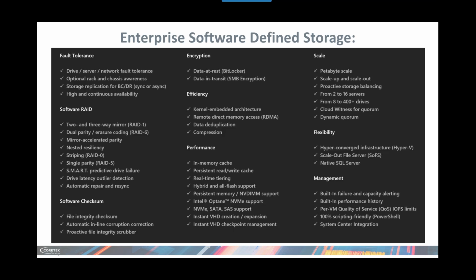Scaling up to petabytes in size, as well as from 2 to 16 nodes and from 8 to 400 drives inside that HCI environment. So you can get some pretty big scale built out and totally managed by you, the customer, as well as a good management infrastructure to be able to understand how those platforms are being consumed and when to add to them, meeting those maximums.